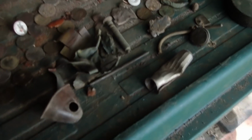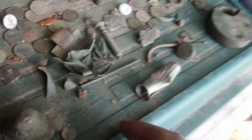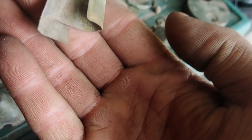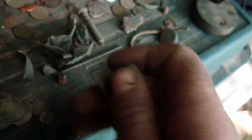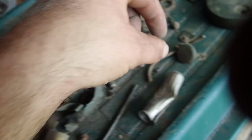And we got a lot of random stuff. Here's the thing I just found. We got a bunch of copper, random pieces of copper. This actually has something written on it. Martel Manufacturing Company. Something New York. That's probably electrical. Got a piece of copper wire.